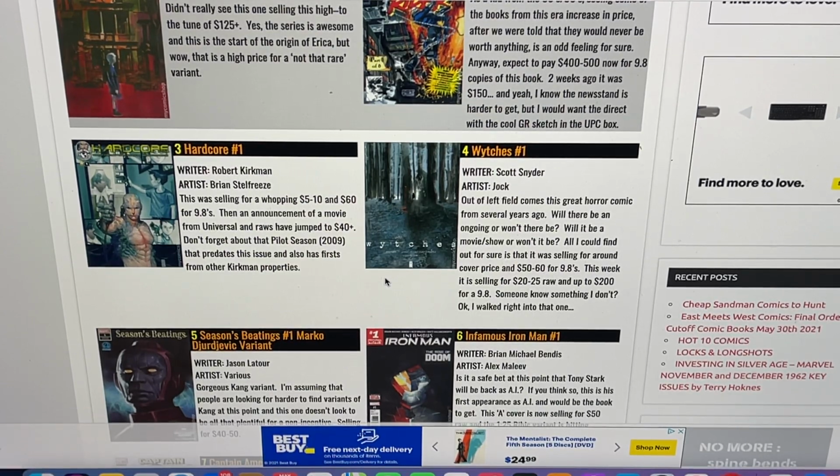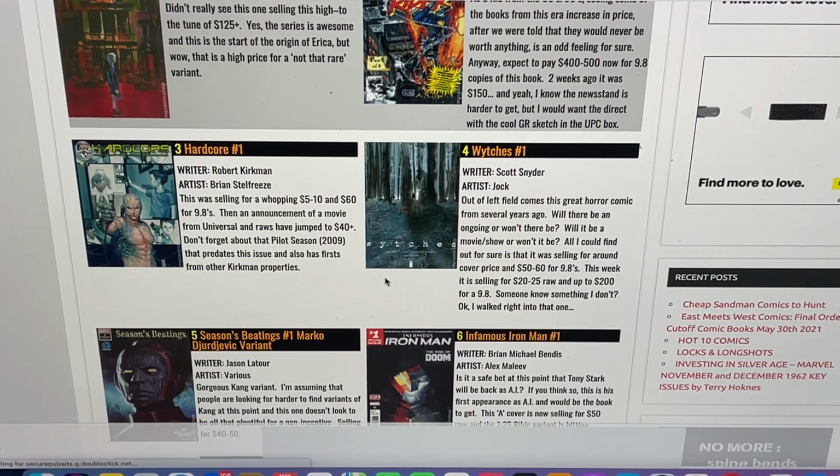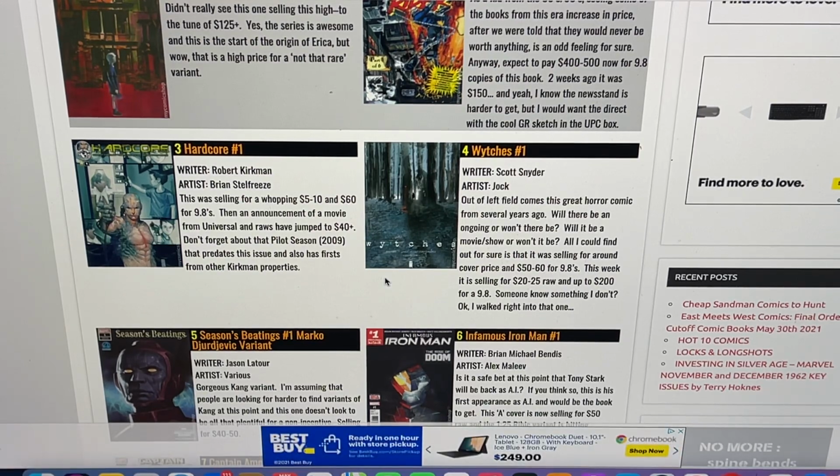Number 3 is Hardcore number 1. Robert Kirkman, writing, art by Brian Stelfreeze. This is a series that came out several years ago, so obviously this is an older book. Top Cow, I think, is the publisher. It was selling for about $5 to $10 a book. Now a 9.8 is selling for around $60.